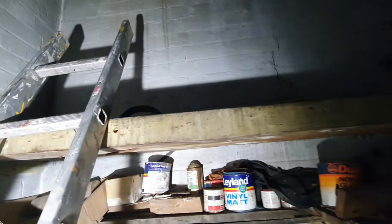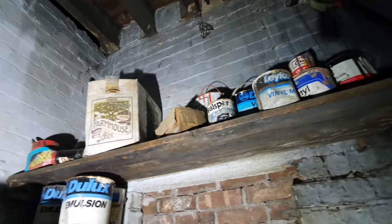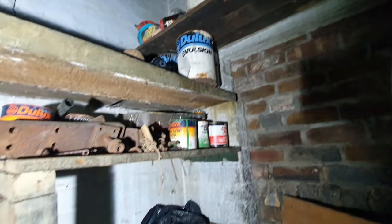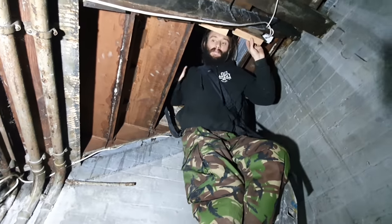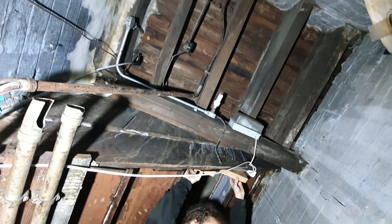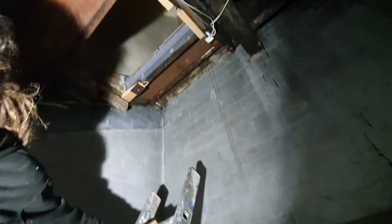Got this camera as well. Thank you very much. It's a bit sketchy getting down, isn't it? Yeah, it's a bit of a step. Yeah, look, we're under the stairs and there's just all this stuff. It's pretty weird. Tiny little room. What would have ever worked in here? Come through the stairs like that?